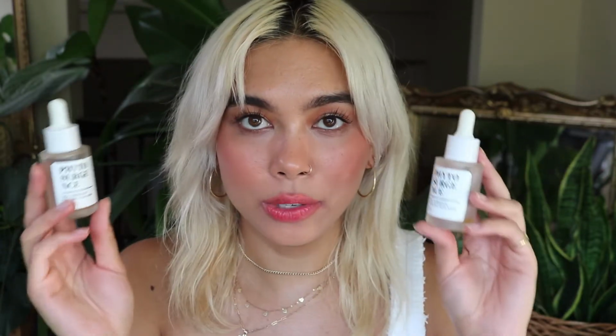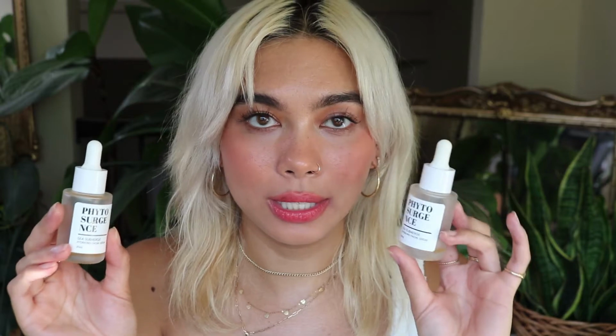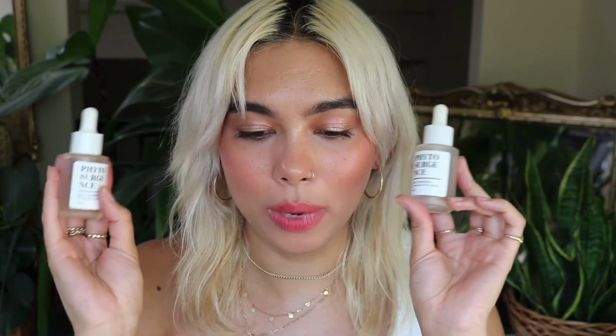But definitely recommend, would repurchase, and this is just a very good classic hydrating serum that you notice the hydration in your skin right away and over time. And yeah, I just love Phyto so much. Don't sleep on their skincare because their skincare is incredible.